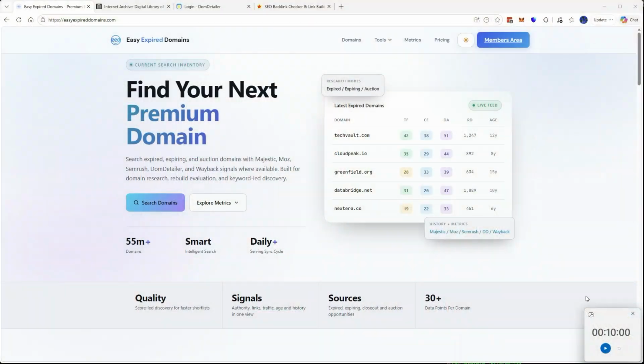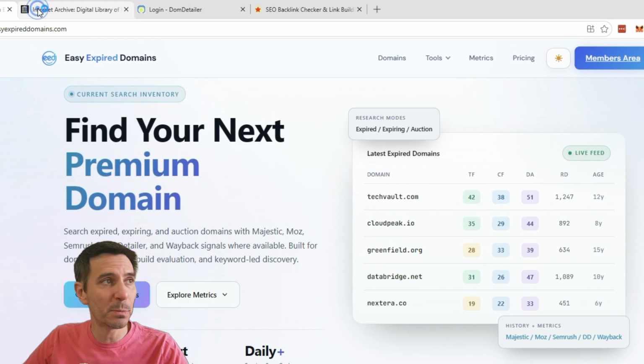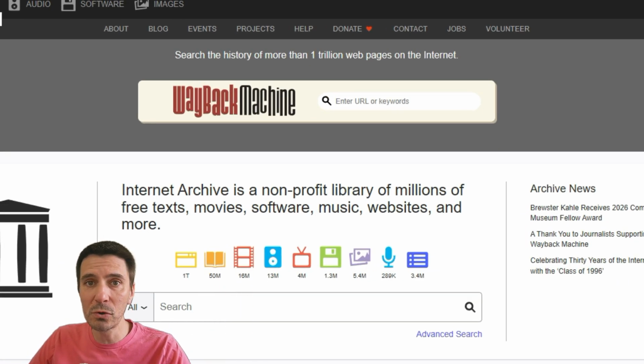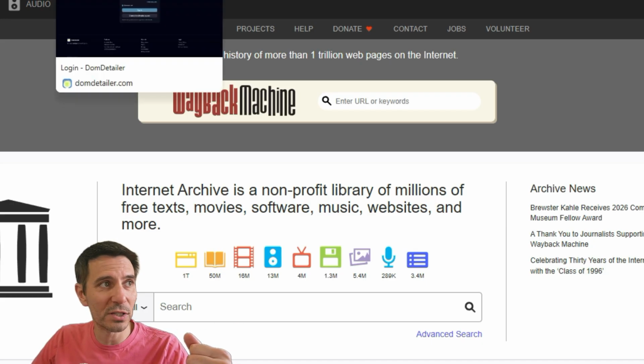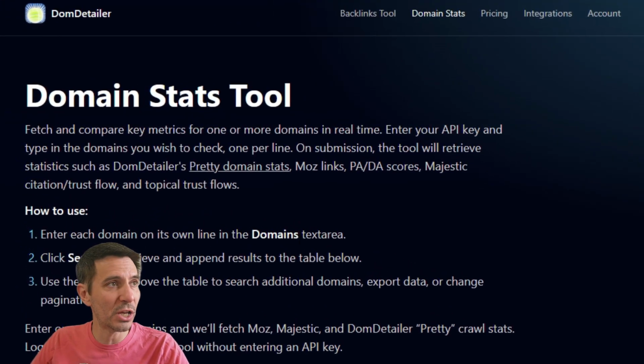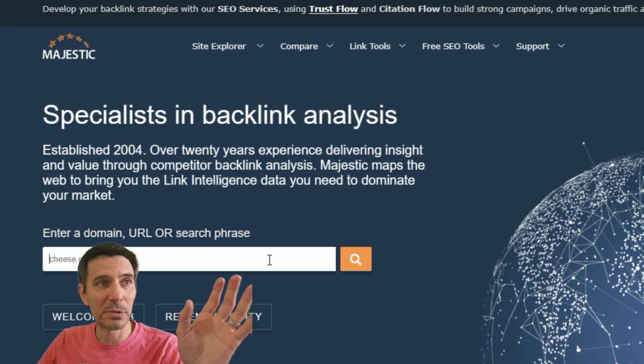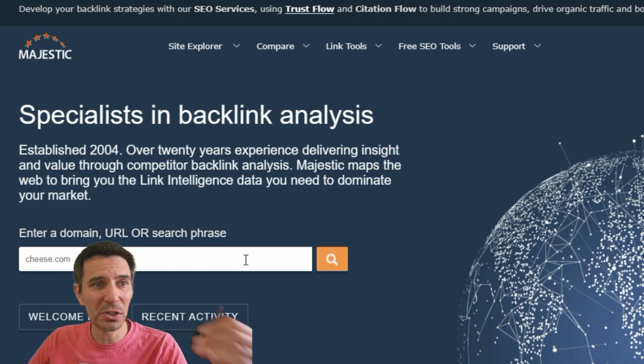So I'm going to quickly show you what I've got going on here. I'm on the Easy Expired Domains website and I'm logged in, ready to go. Before I go to the domains page, I'm going to make sure that I've got archive.org up because that can be used for looking at the historical content of a website, see if there's anything of interest there. So I have DomDetailer up so that I can quickly check the Moz and Majestic stats of a domain, and I also have the Majestic website up and logged in. That's just going to be used if I want to have a look at any deep analysis into the backlinks.